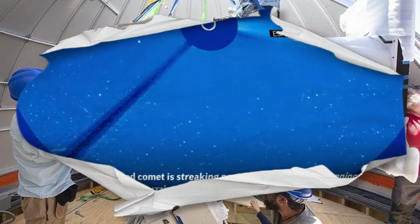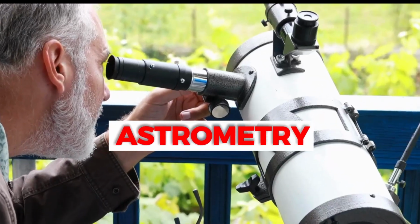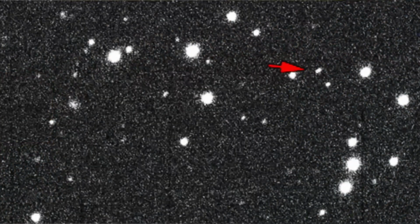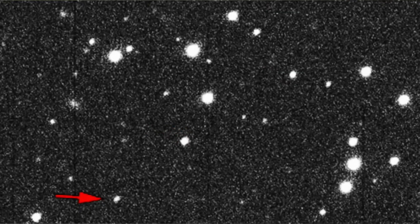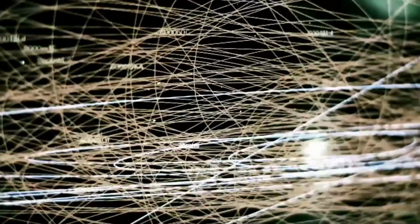Once an asteroid is detected, astronomers use a process called astrometry to determine its position and movement. By taking multiple images of the asteroid over time, they can calculate its orbit and predict its future path.